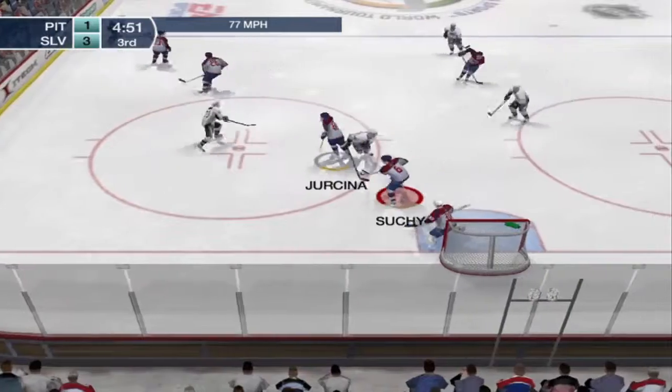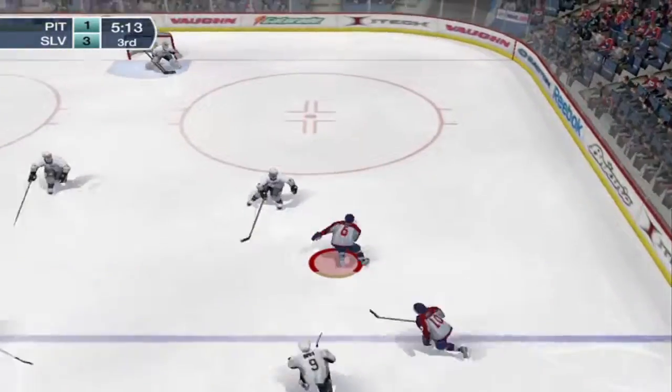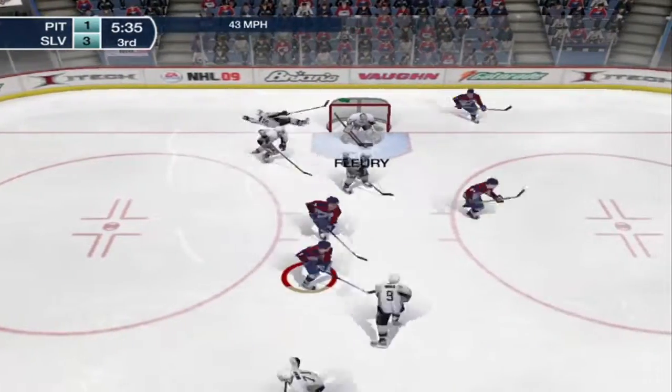Malkin fires it from the wing. Here comes Suchi. Goes behind the net. Goes backhand. And he hangs on.